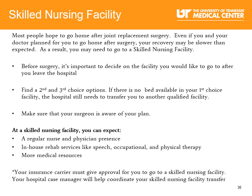Before surgery, it's important to decide on the facility you would like to go to after you leave the hospital. Find a second and third choice option. If there is no bed available in your first choice facility, the hospital will still need to transfer you to another qualified facility. Make sure that your surgeon is aware of your discharge plan.